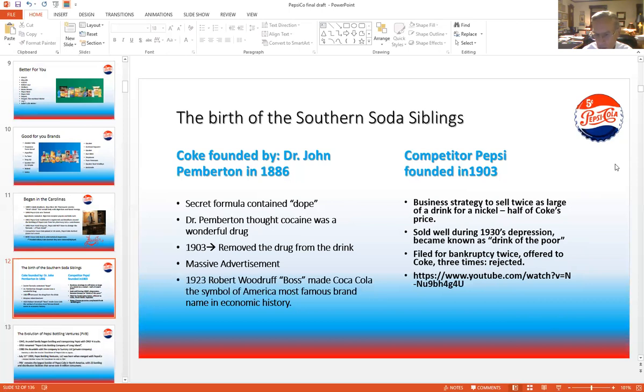And as you can see, the second bullet on the Pepsi side of this slide indicates that during the Depression, Pepsi was known as the drink of the poor. And in fact, it wasn't just the drink of the poor, it was poor itself and went into bankruptcy 2 times before it finally got its feet under it. By the way, if you want to hear the way that jingle actually sounded on the radio, you can use that little URL, the address on the bottom bullet. If you copy that and put it into a browser, you can hear the jingle the way it sounded. Probably sounds a little better than I did.